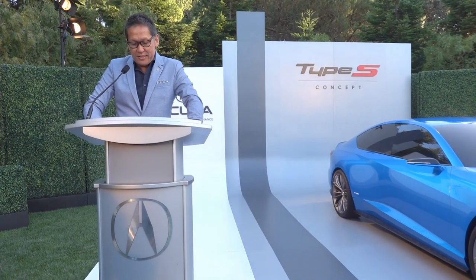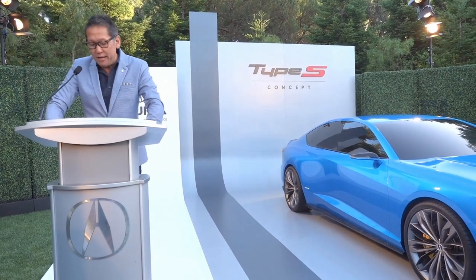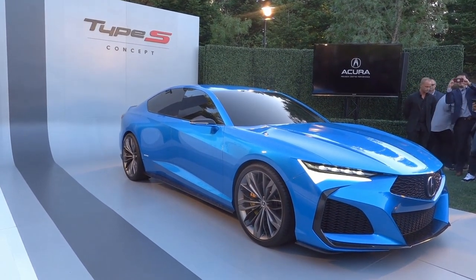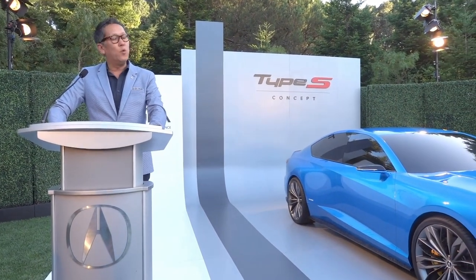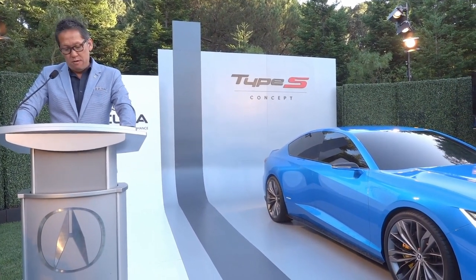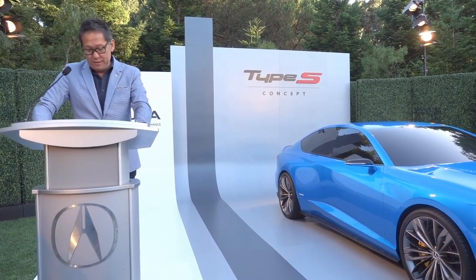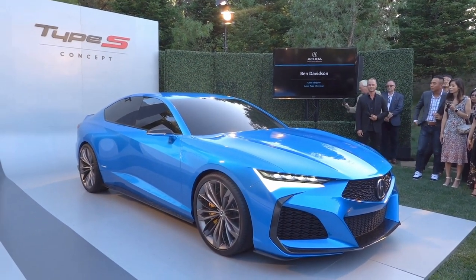This new concept sets the design direction for the return of Type S performance variants. It will heavily influence the second generation TLX. Acura Type S models will provide better dynamic performance, acceleration, braking, and handling, living up to Type S heritage while elevating things to a whole new level. Over the next 2 years, Acura will deliver not one, but two Type S models, starting with the second generation TLX Type S. So with that, I would like to welcome Ben Davison, the chief designer of the Acura Type S concept, to take you through his vision. Ben, you got the floor.